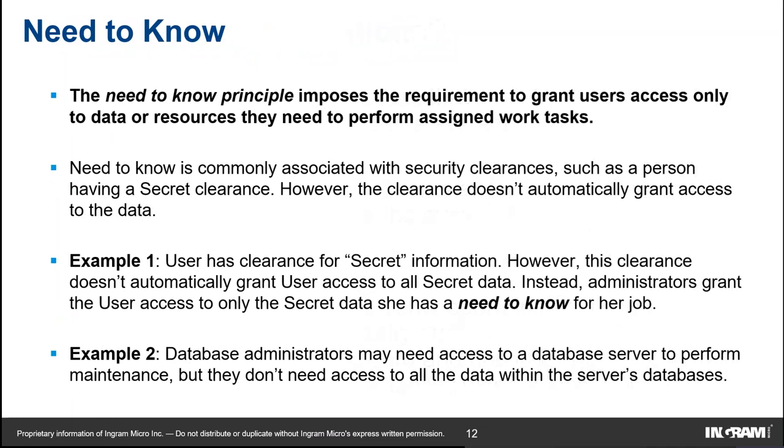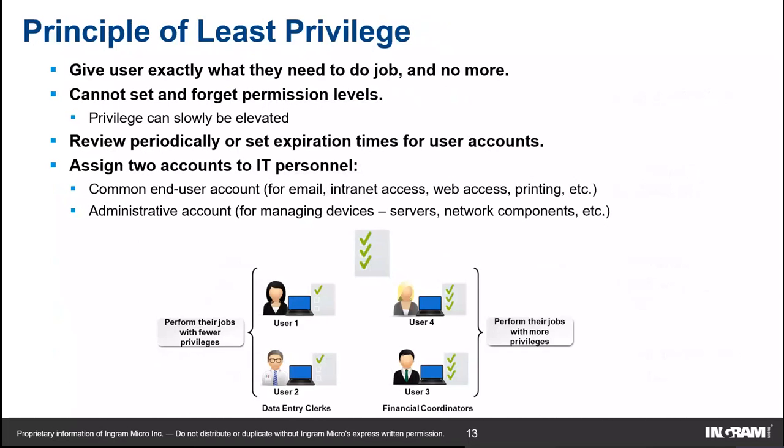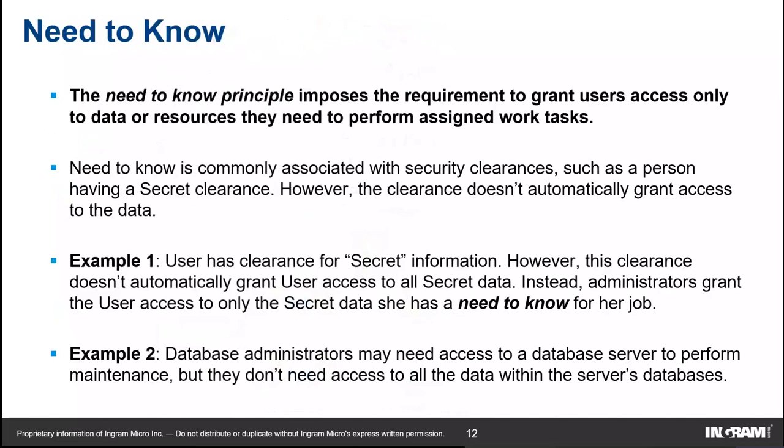Okay, we'll talk about need to know. And it also brings me to the next topic: principle of least privilege. So would anybody here like to talk about the difference between need to know and the principle of least privilege? It's an open question. Anybody can jump in. There is a subtle difference between them. You can even type it in the chat if you'd like.